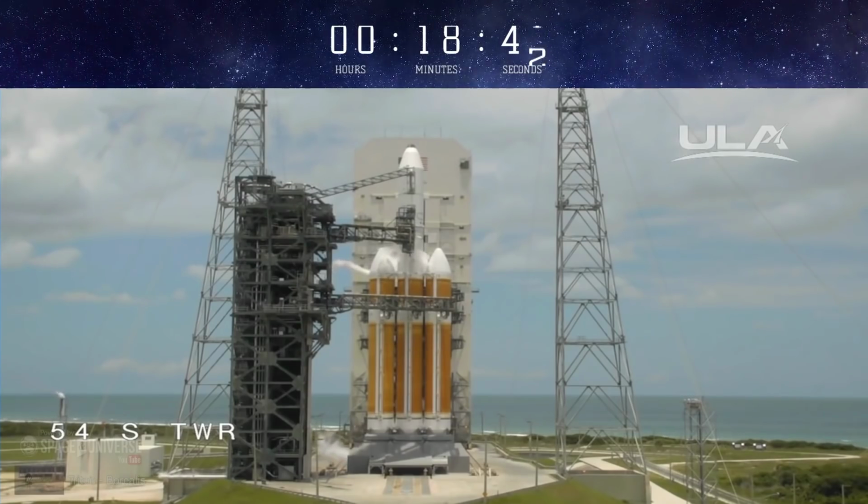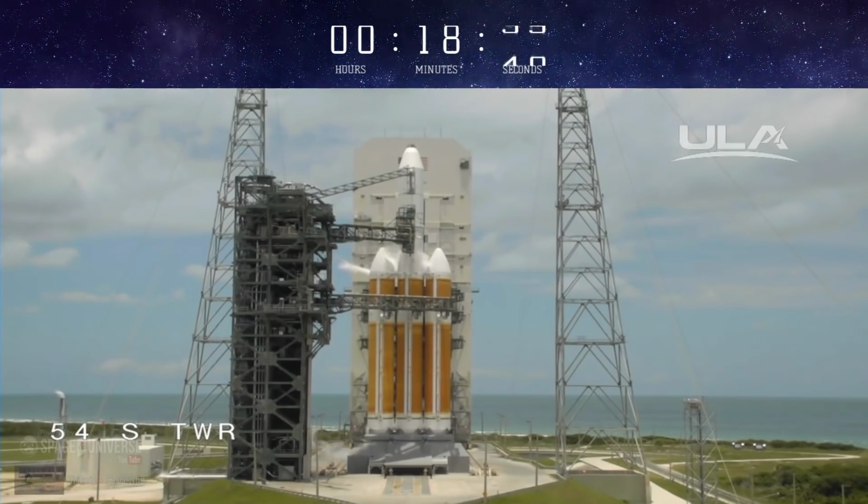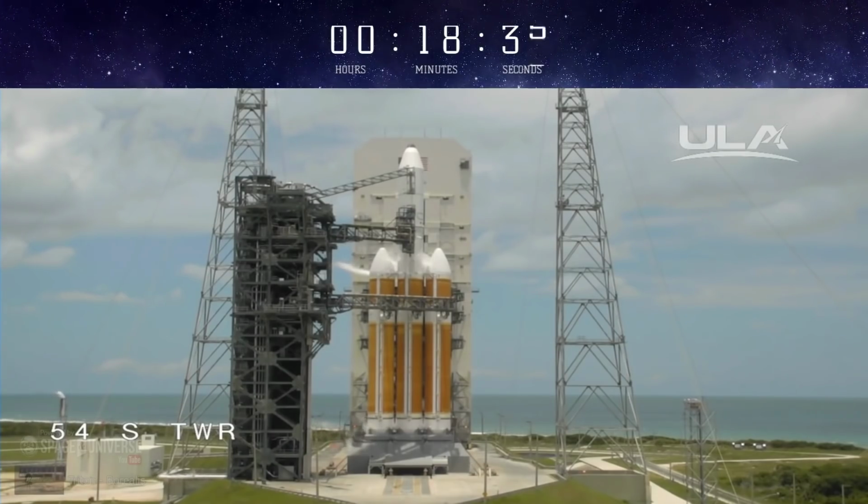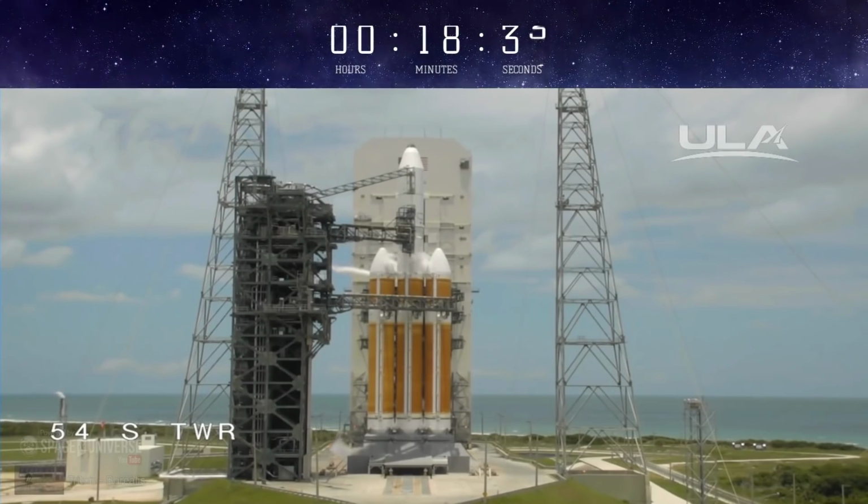A few moments from now, the count will enter a planned 15-minute hold. This hold gives our team some additional time to resolve any issues that may come up prior to entering the terminal count.